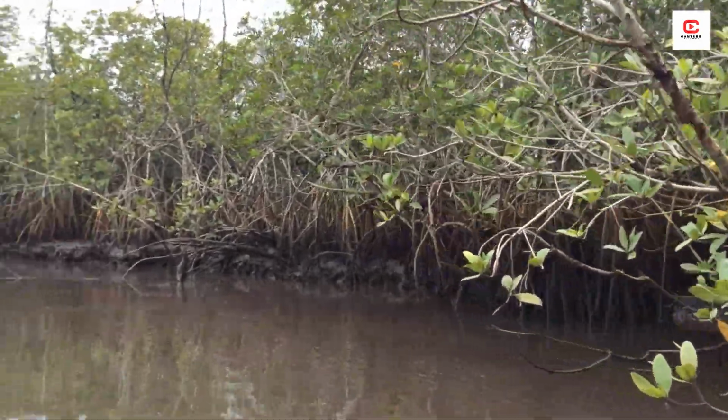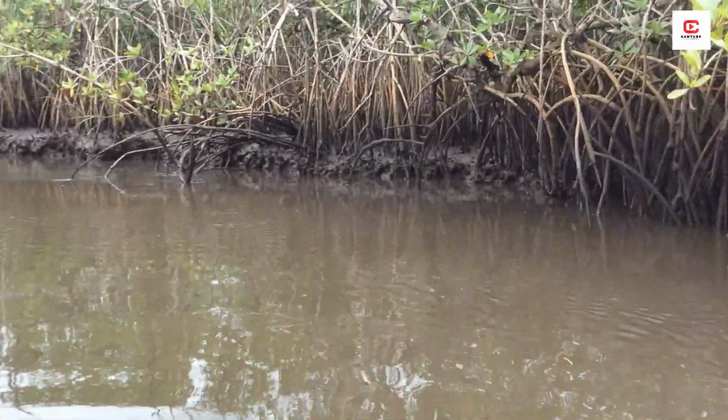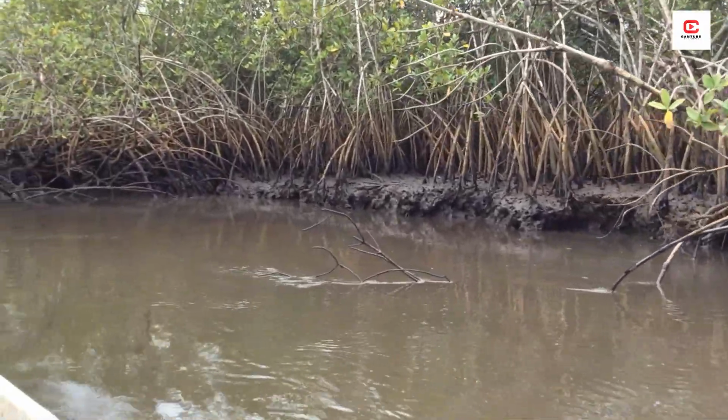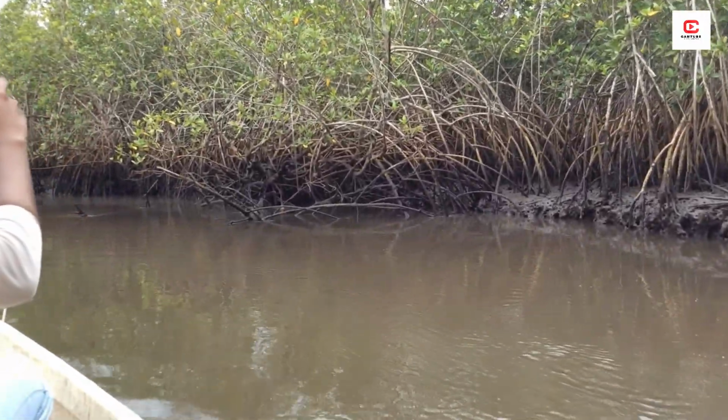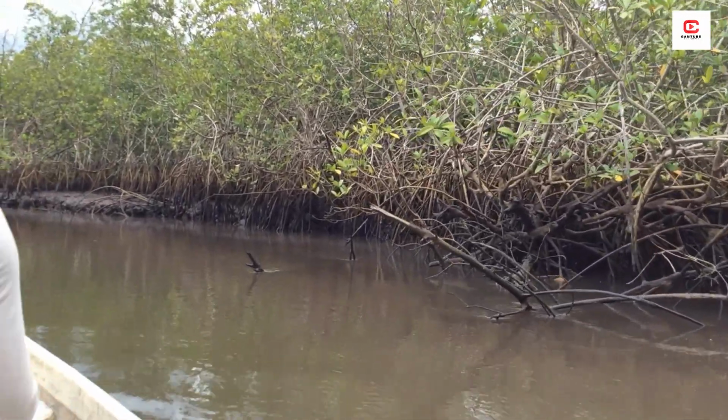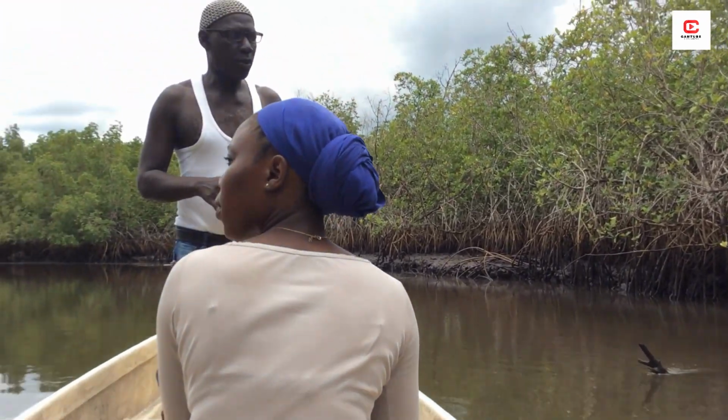And this is salt water too, because the River Gambia is divided into two. We have fresh water, we have salt water. But going to the fresh water part, you will travel almost 200 kilometers. That's where you see the hippos, because hippos you can only get in the fresh water, not in the salt water.